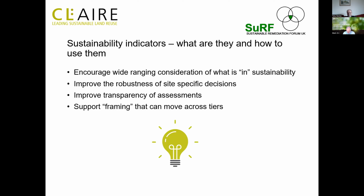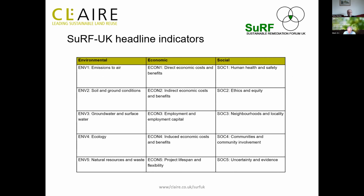Sustainability indicators are what you're measuring against. They encourage wide-ranging considerations of what is sustainability, improve your site-specific decision-making, improve transparency and support your decisions at the different tiers, as I mentioned. Keep it simple. The SURF UK indicators, which have been referenced globally, are 15 headline indicators that have now been mapped against the UN SDGs. There's lots of detail below each of these headlines, which you can see in the SR2 report, but these are the headlines that you can map against at a simple level.